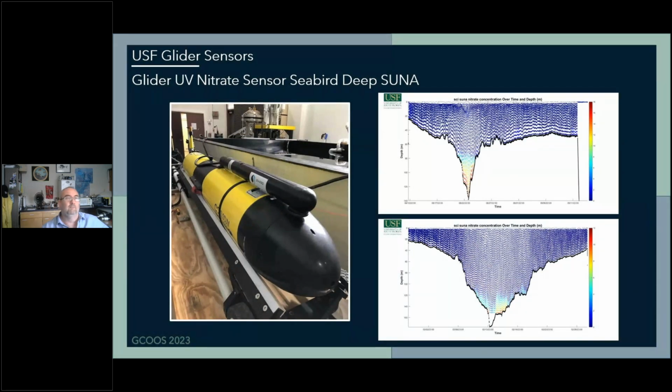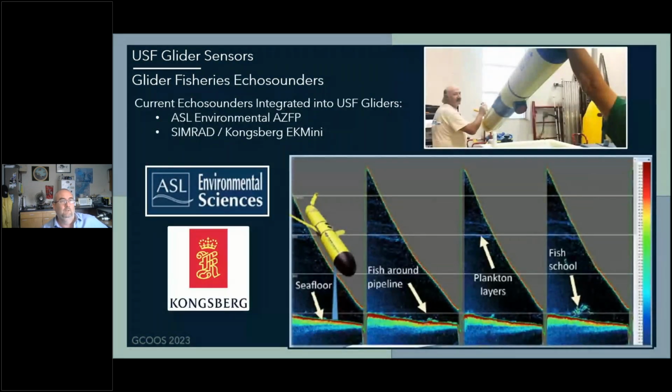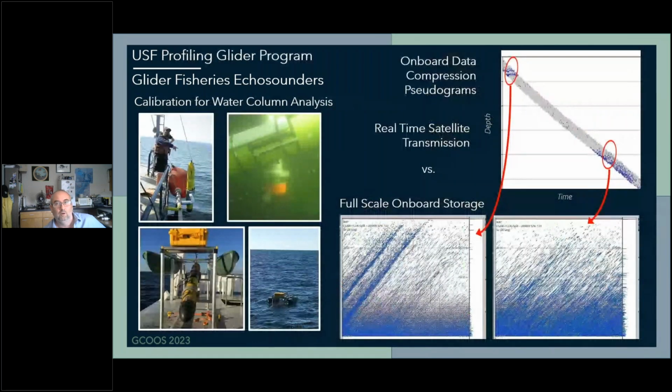Another thing we've been heavily involved in is integrating echo sounders into our gliders. We have two. We put the first ASL Environmental AZFP into a glider. That was done in 2017. And then we have the Simrad Echo Sounder EK Mini on one of our gliders. You can see that in the upper right, hanging up there, the echo sounder transducer is sticking out the bottom of the glider. And so with that, the hope is to be able to get acoustic biomass along the glider path.